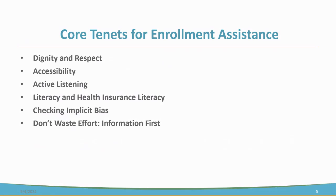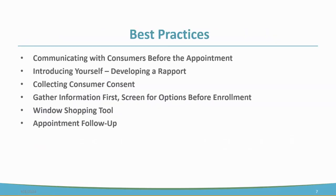Checking implicit bias. We will actually cover this during a main session, which is great. Another one that I'm doing with Tina Marshleck. So we don't need to talk about it too much here because we are getting a little behind thanks to technical issues. And then don't waste effort. Get information first. We'll talk about that quite a bit here. So best practices, a lot of it comes down to that last bullet point that I wanted to cover.